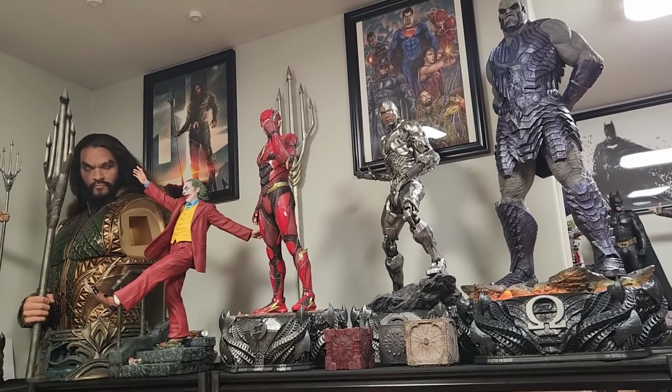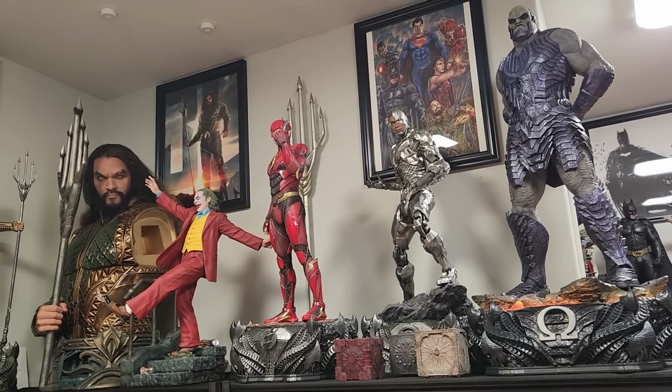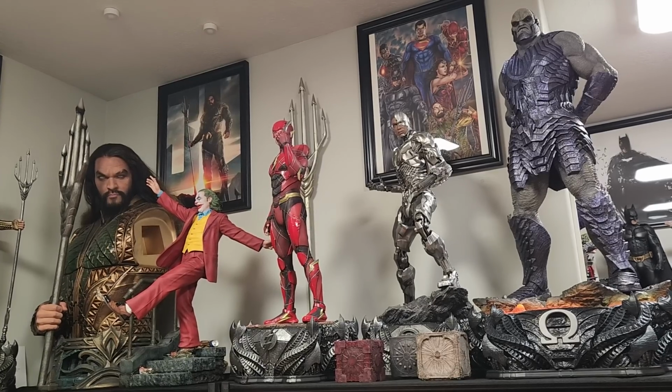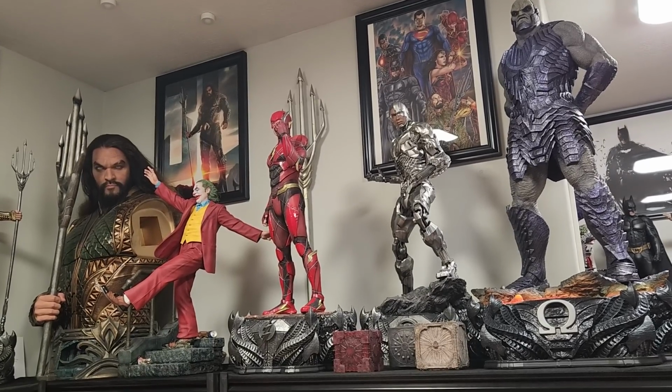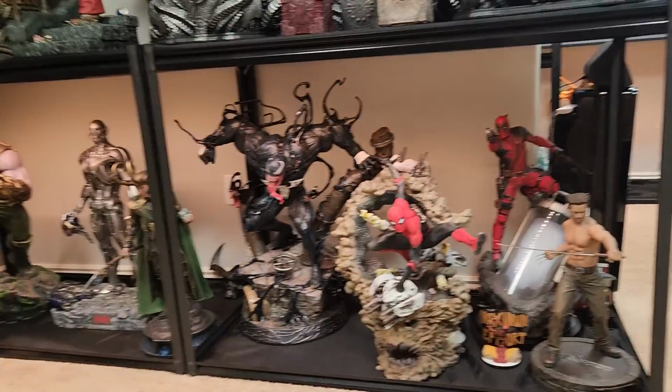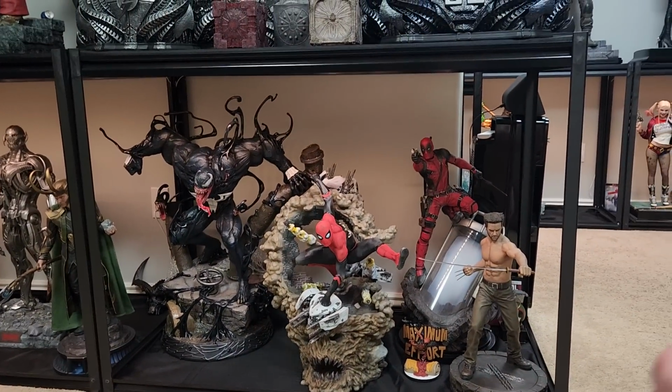I think I'm getting to the point where I'm really starting to get this room how I think it's starting to look perfect. So, one thing we've done is we've moved the Venom and Spidey display right here, like so. And I really like this.